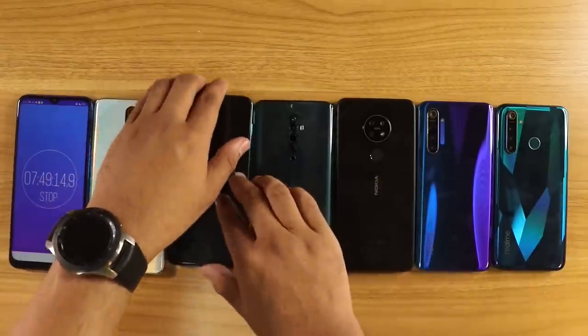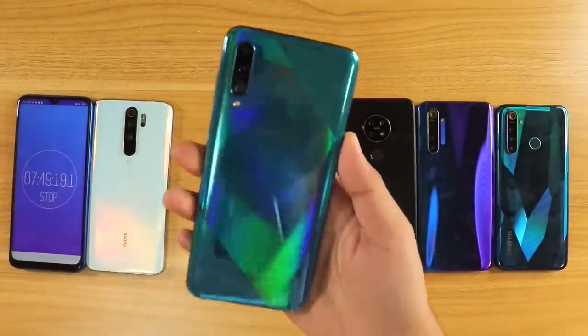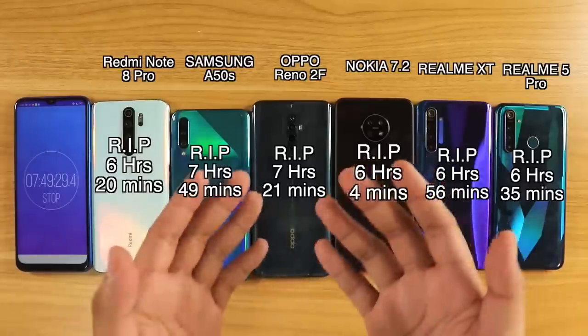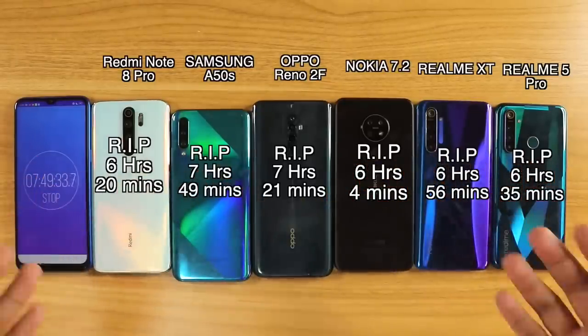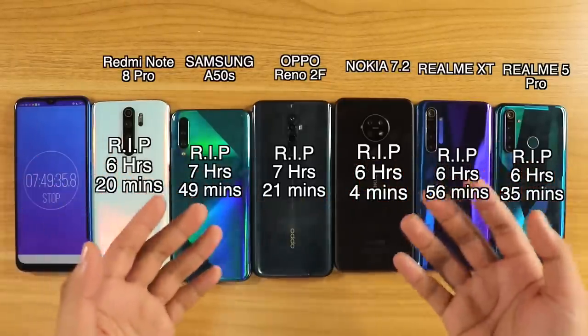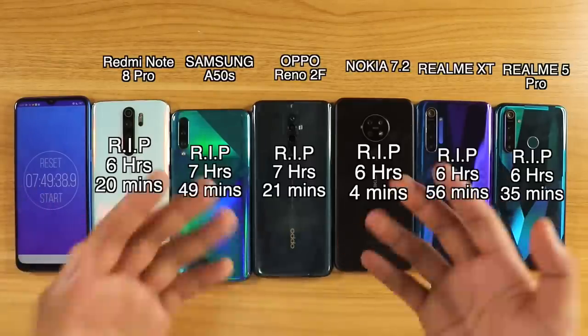There you go. The Samsung Galaxy A50s is our last phone standing, with well over an hour longer than most of its competitors, followed by the OPPO Reno 2F, the Realme XT, the Realme 5 Pro, and surprisingly, the Redmi Note 8 Pro. And finally, the Nokia 7.2, which is expected because it has the smallest battery of all.